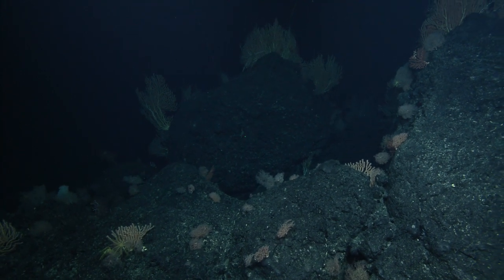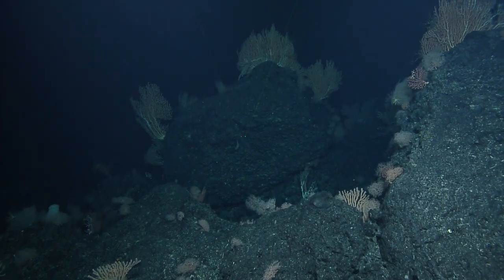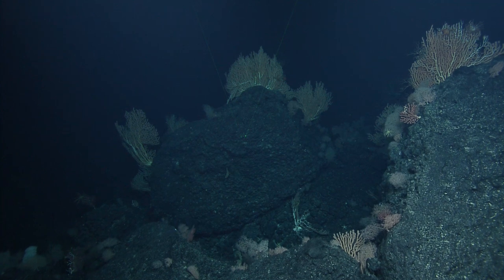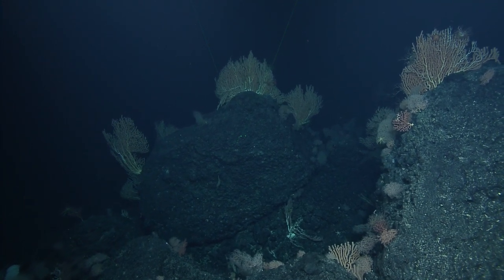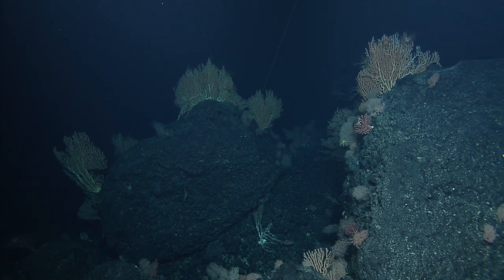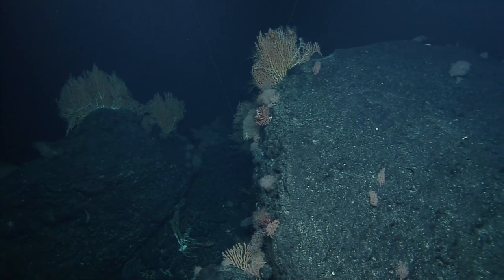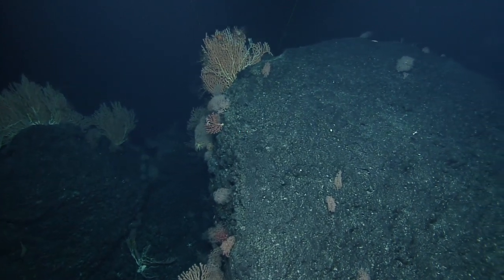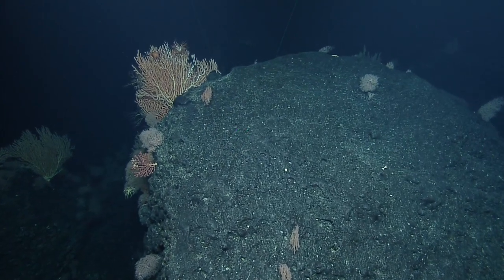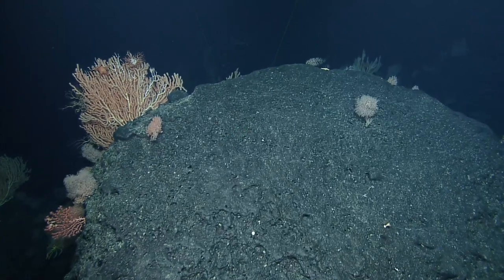Wow. You think this detached from this? Yeah, looks like it. Yeah, I think it probably did. But not recently. No, because there are corals that have grown in there. But that's cool though. Wow, and you wonder when that happened. Or at least I wonder when it happened.